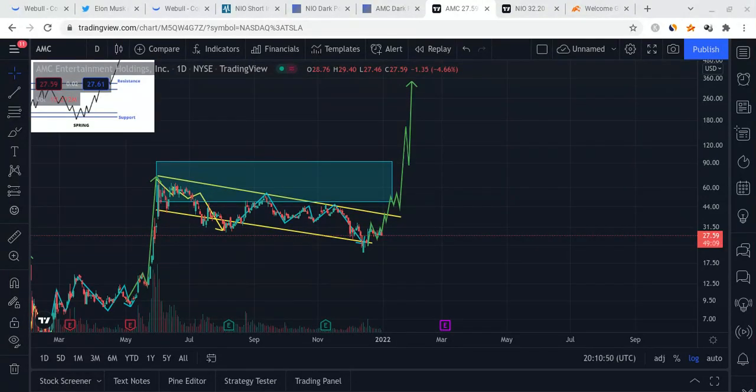I see a lot of potential in both AMC and Neo, and I just want to put it out there. They both have insane potential. They're both heavily manipulated. They're both heavily shorted, but it's not the end for them, in my opinion. The run is most likely going to come soon.